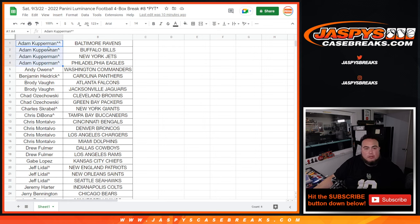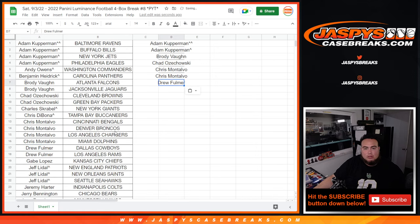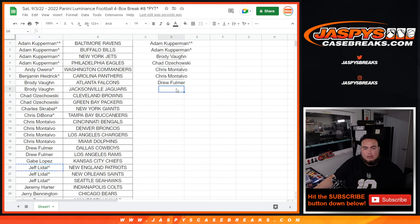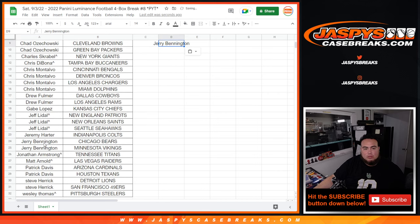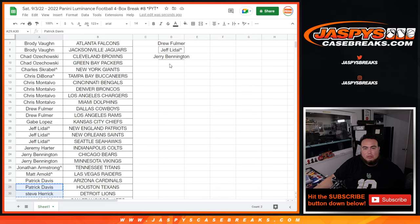We have Copperman has two entries because he has four teams. Andy Owens with one, Benjamin with one, Brody has two, so that's one entry. We got Chad with two, that's an entry as well. We got Charles with one, Chris with one, Chris with four, so that's two entries. We got Drew Fulmer with two, so that's an entry there. We got Gabe with one, just only one there, unfortunately. Jeff with three, so that's an entry there. Jeremy Harder, Jerry Bennington with two. Jonathan with one, Matt Arnold with one, Patrick Davis with two, Steve Herrick with two. And that should complete the list there.